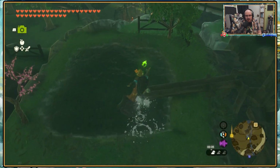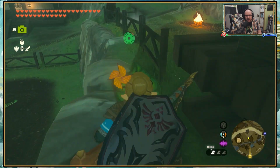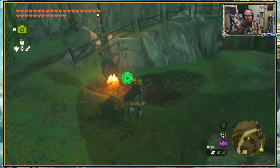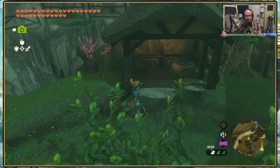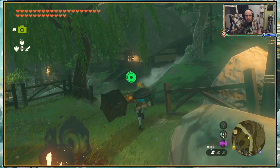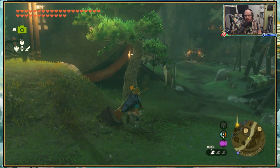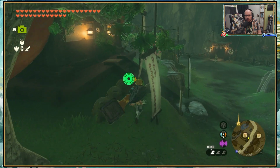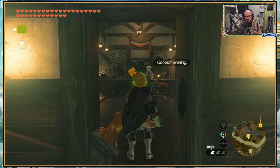I actually do have a sneaky river snail picture. I'm surprised by this fact. Nothing in it. Okay, let's check out some of the other places. Well, actually, let's check out the store now the prices have come down. See what we can sell and see what we can buy. Interesting, there's no Koroks here.